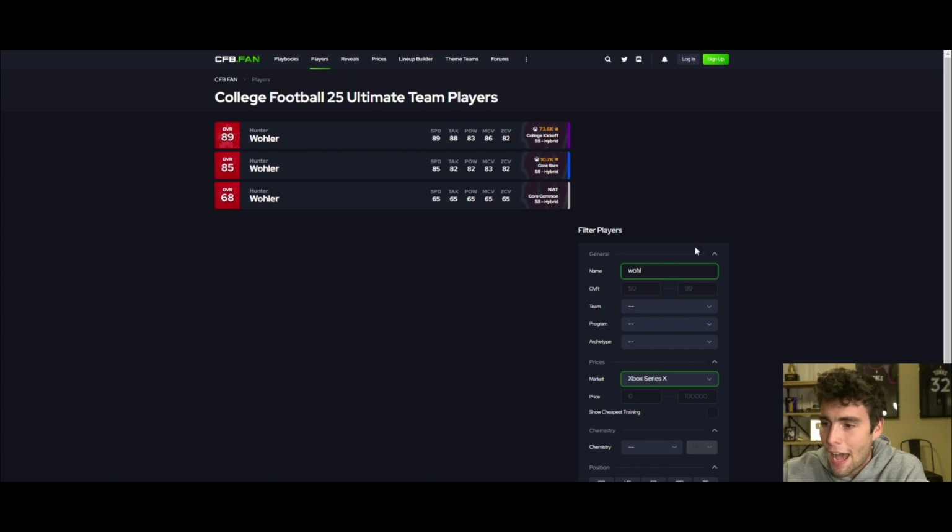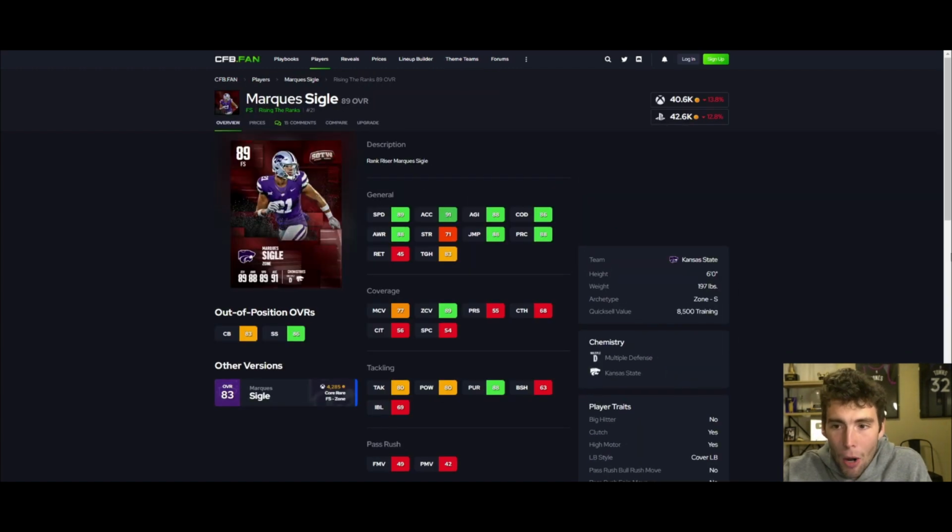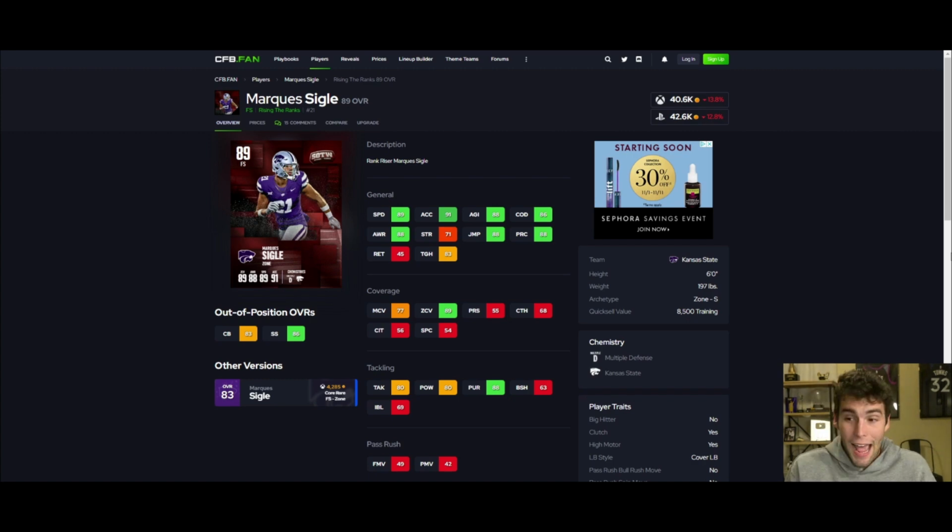At my number 5, we're gonna plug in one of the newer safeties that came out, Marquez Seigel. I've yet to use this card, but I like him. Good speed, good acceleration, great in zone coverage, good change of direction. To me, he's kind of a better version of Lamiles Brooks. Brooks is a little bit taller, but everything else Seigel is going to do at a better level. So that's kind of who I would compare Seigel to.